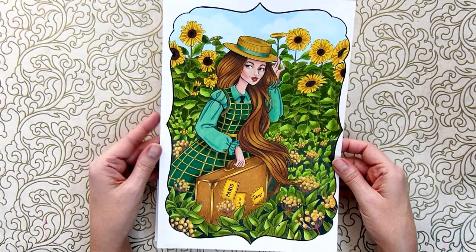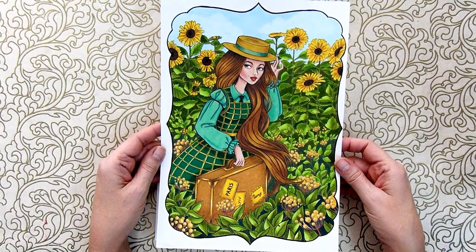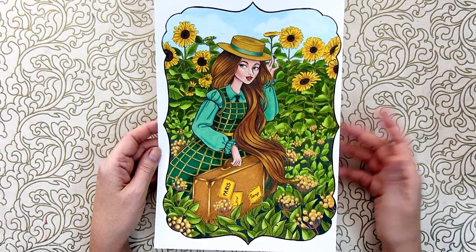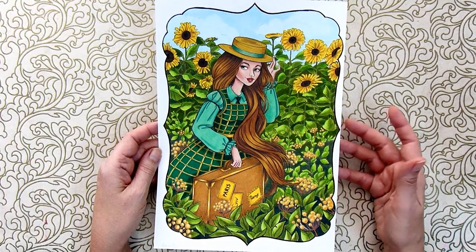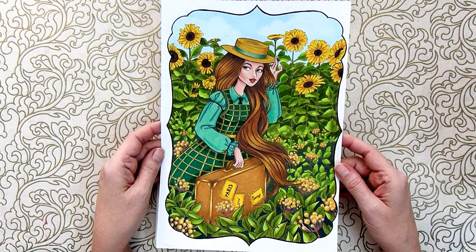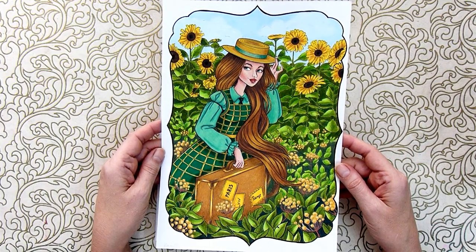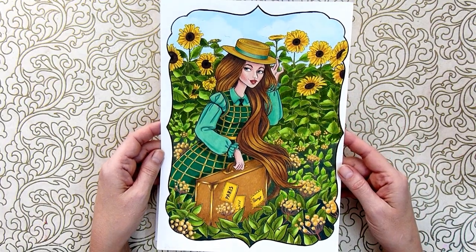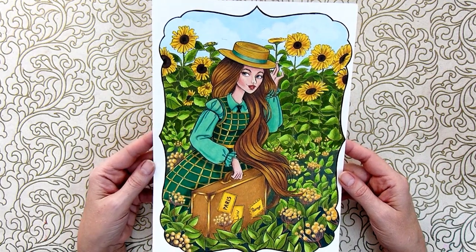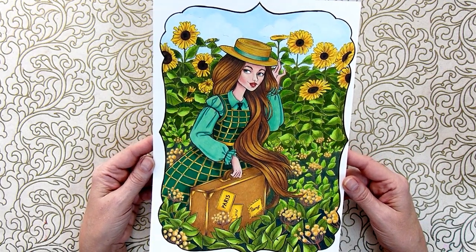This one by Camilou. It was for the prompt suitcase. Quite a simple illustration, but I kind of like it, and I think it's one of my favorites among these 50 prompts colored pages. It turned out really pretty. Again, markers and pencils.